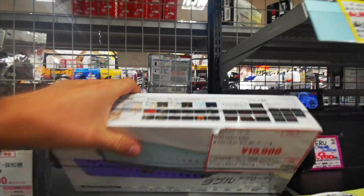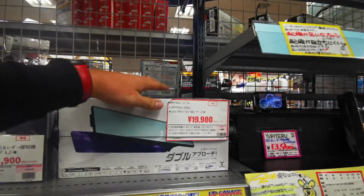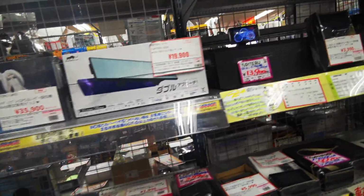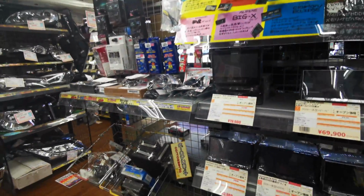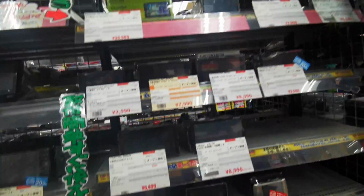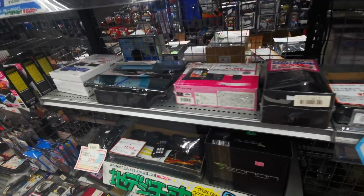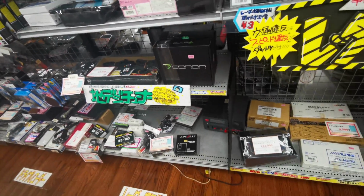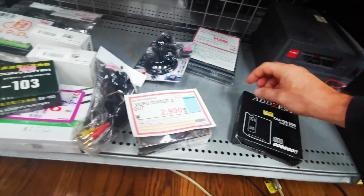Here we have something fancier, a pretty heavy mirror. Oh, that's a GPS mirror. Well, we don't need that. That's AliExpress stuff. We don't need any radars or anti-radars, because in Canada, in Ontario, we still can't use radars at the moment. What else is here? Adjust CAA compact disc, something interesting.